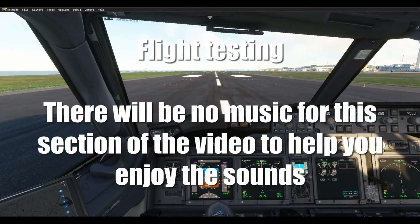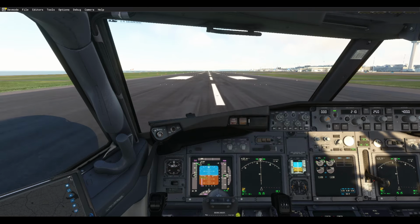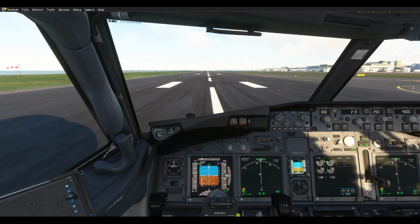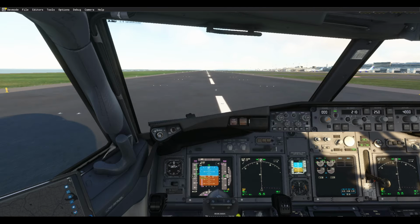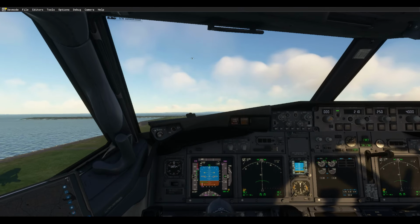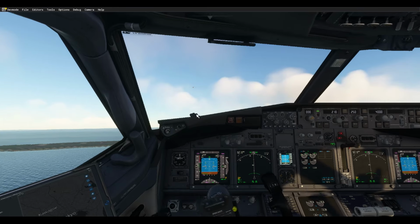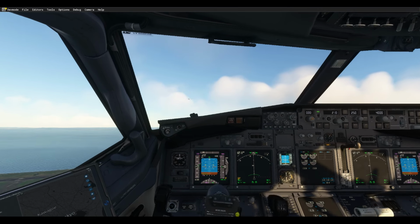Going off. Okay, let's go ahead and take off. Here we go. Take off. TOGA. Airspeed alive. 80 knots. 17 knots of sort of right crosswind here. V1. Rotate. Gear up. Positive rate. Flaps coming back.